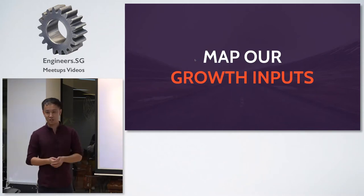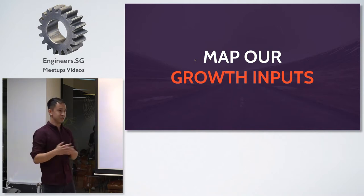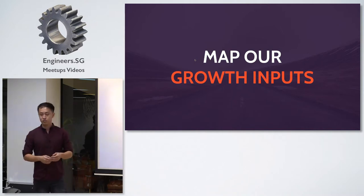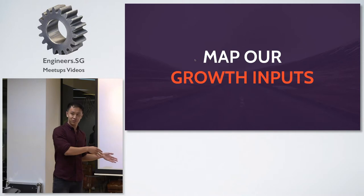So you can ask yourselves, how do we grow this? How do we grow revenue? How do we UX the crap out of revenue? But it's not so easy to answer because it's too broad. So what we want to do is narrow it down and figure out what influences this number at a more detailed level.